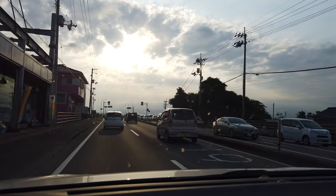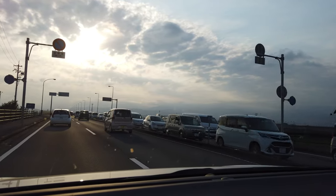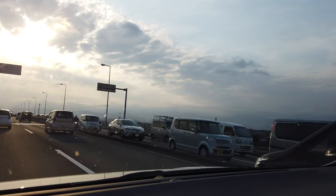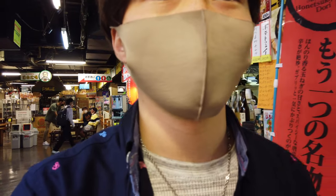Hey guys, I'm on a business trip here in Kochi and we finally got some time. Right now we're about to go get some famous Kochi Katsuo. Actually, I'm pretty excited. Oh yeah, but before we get food, I should probably tell you guys a bit about Kochi.